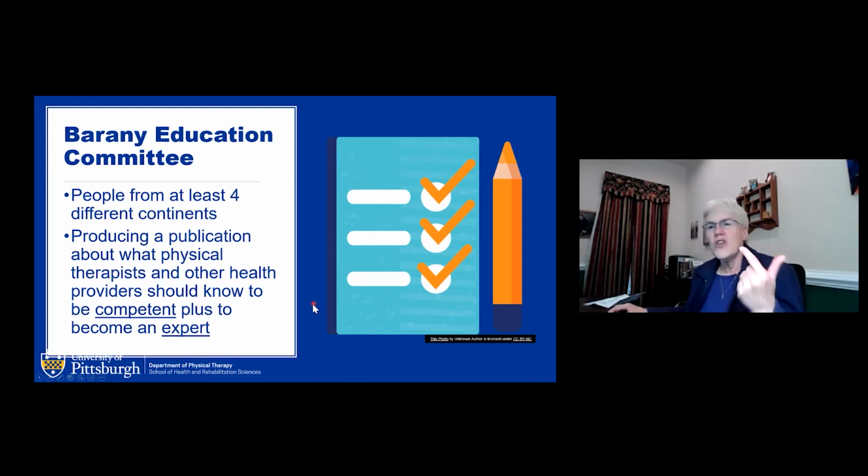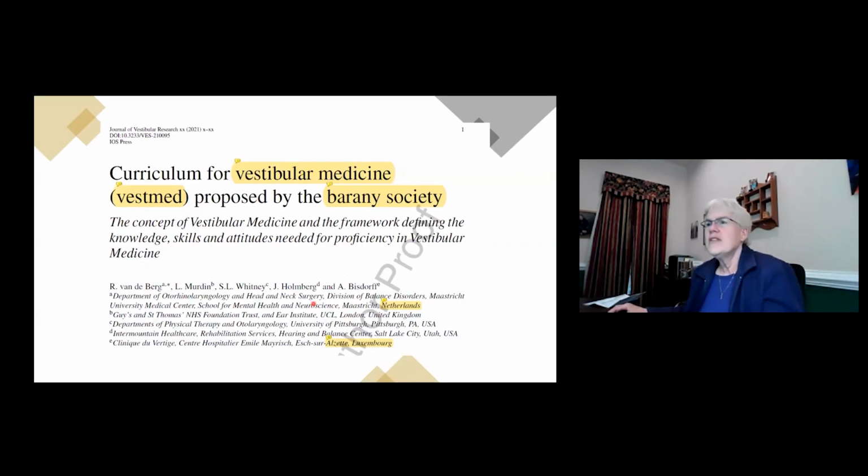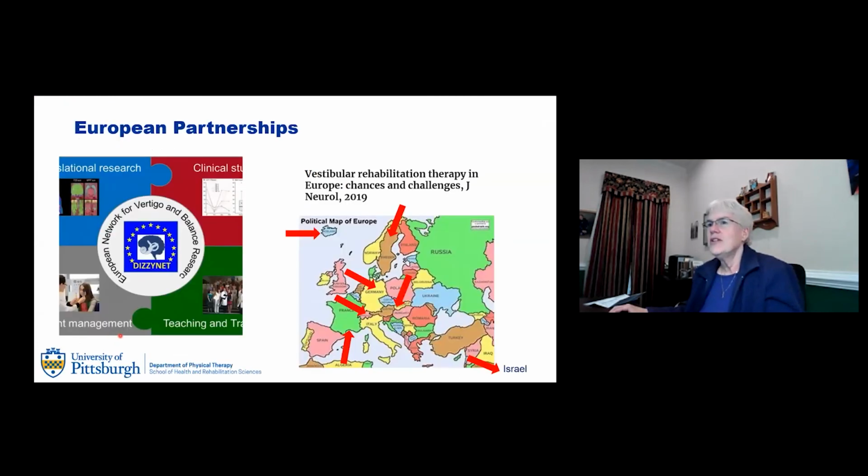So there's neurologists, audiologists, physical therapists, otolaryngologists involved in this effort. And we came up with this paper that's in press called Curriculum for Vestibular Medicine, proposed by the Barany Society. So we're trying to identify what are the key ingredients that you need to know to be an expert or a really good basic clinician. And part of that involves educating about CPGs.